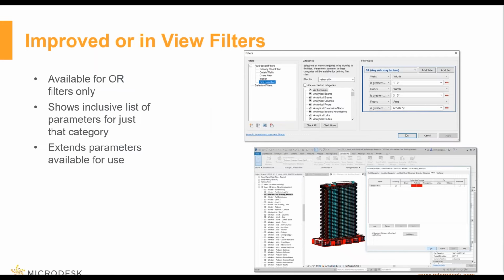Now, an improved filtering is added to Revit 2020. Previously, we were limited to the number of different parameters that you had access to. If you had multiple categories in a filter, you would only have access to the parameters which were shared between the two categories. Now you can specify a parameter for each category. This makes it much easier to create the filter that you want. So basically, as you can see here, we can select the category and then select the parameters. Let's say one of the parameters is not available in doors, but it's available in walls, we would be able to select it now. Previously, we would only have the shared parameters between different categories available here.